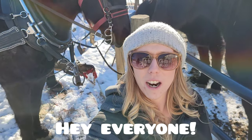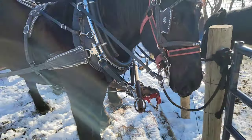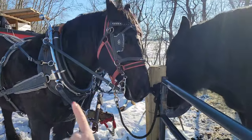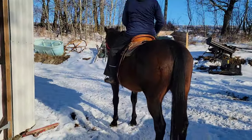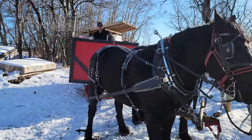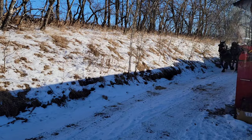Right, so we are loaded up on the sleigh and about to head to our wood fire spot we got just down the road a little bit. We got Mark and Havana here. Mark's on this side and Havana's on the other side. The other horses are like, what's going on? And Mom is on my trusty steed, Twilight. And we're just waiting till the last couple people get on the sleigh and then we will be heading out.